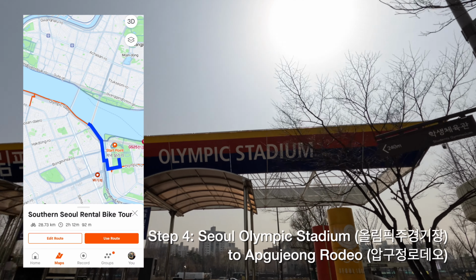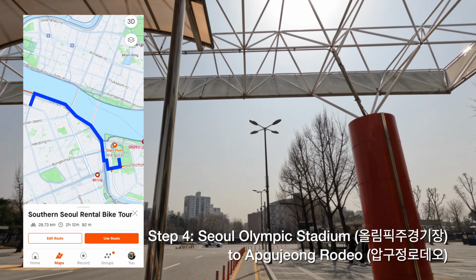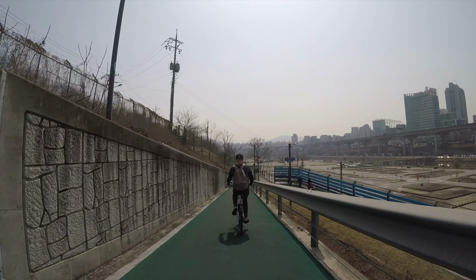The next stop is Apgujeong Rodeo, but before we get there, we renew the bikes again. And now we get to bike on the smooth Han River bike path again.